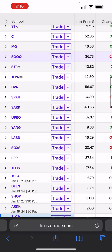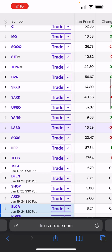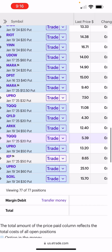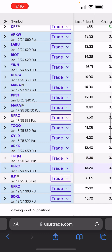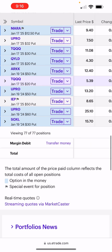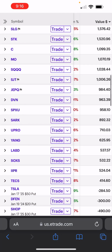You can go NASDAQ triple short. You can do Soxel triple shorts, Labu, which is healthcare, because I have these shorts on because I have puts on in the other direction that I'm bullish on. So I protect these positions with short hedges. But this is generally how you play a market that's right on the fence.